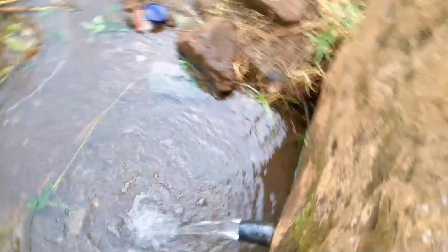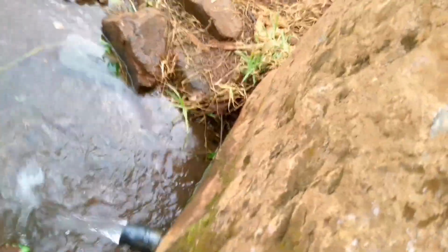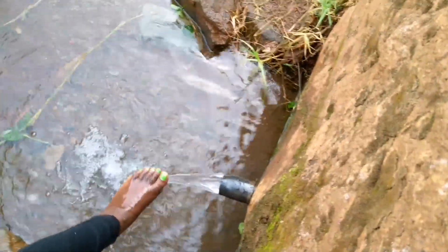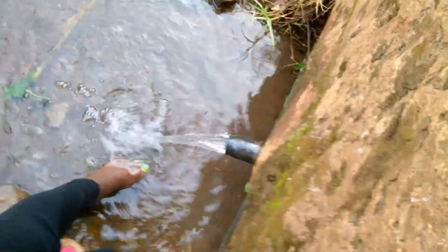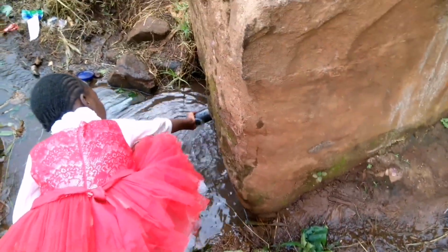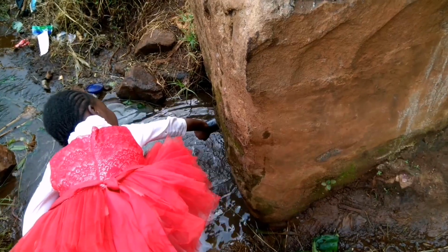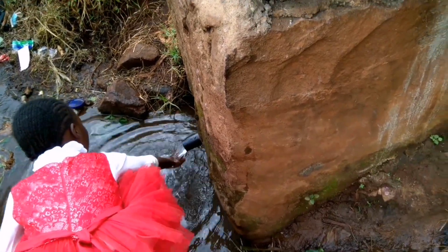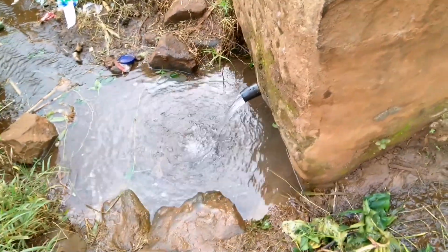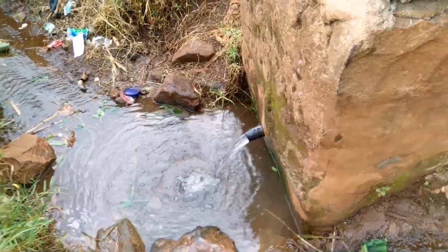I need to wash my leg again. Okay. No, you're not going to wash yours again. Let's go. Hapana, unajua? What are you doing? Okay, twende. Enough. This water keeps on flowing. Sawa, let's go.